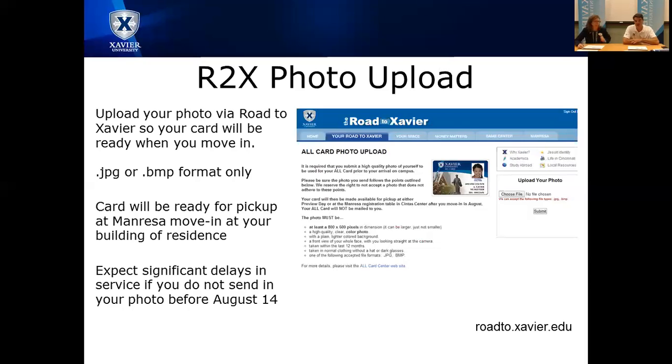And frankly, you're going to need it right away because it's the key to your dorm. So when you move in, you secure your stuff in your room. You've got your key right there in your hand. You don't have to go across campus, wait in line, and get a photo taken just to get that card. So choose your photo. The website has some standards on what kind of photo you can upload. Again, the card will be ready for you when you get here.